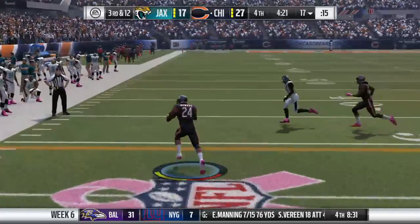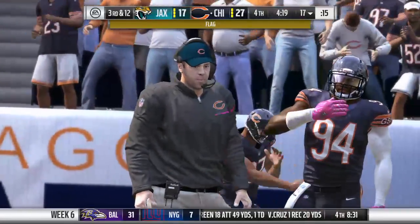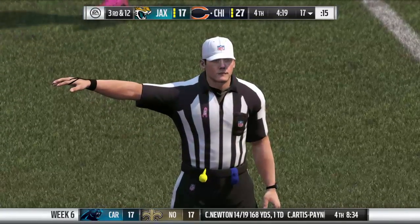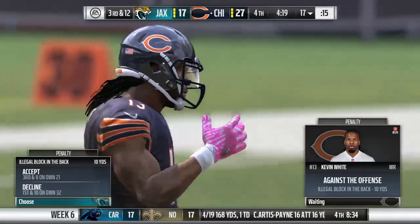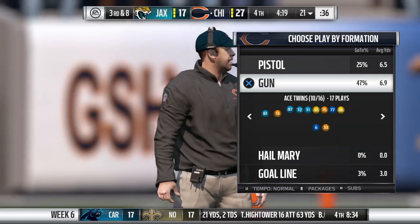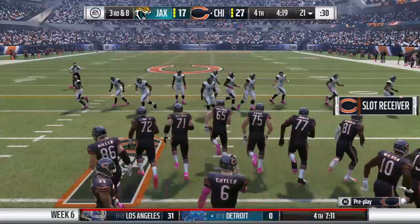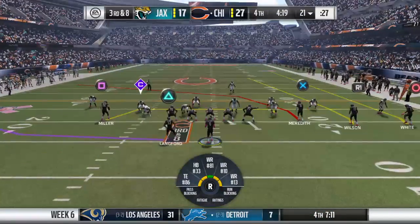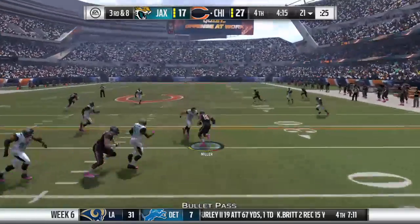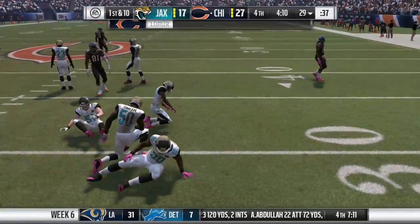Oh, it's a screen pass. That's complete. Illegal block in the back. Offense. And the yellow flag hurts this offense, and now they face a tough third down. Out of the gun, it's Cutler. Miller on the catch over the middle. And he picks up the first before he's taken down at the 29.